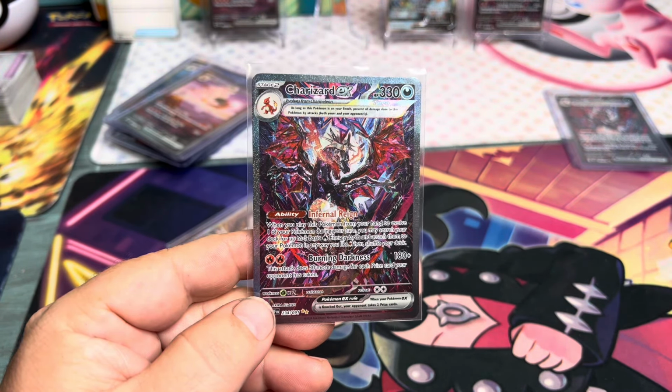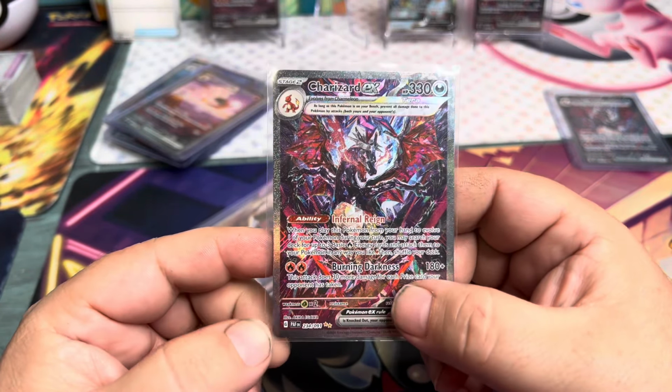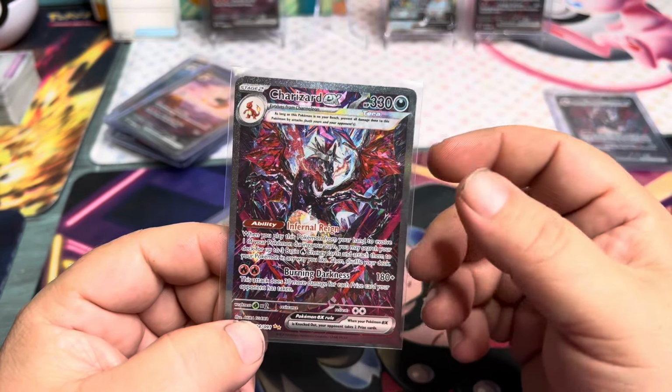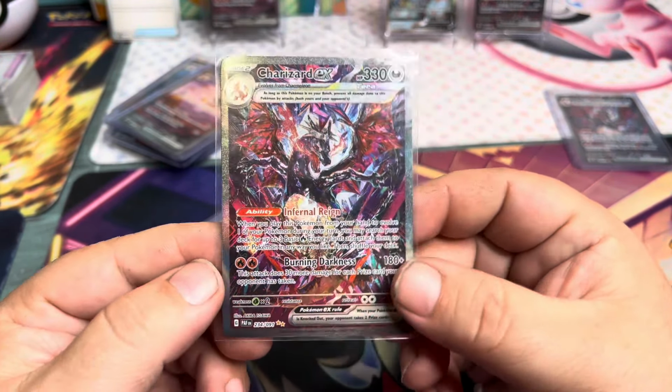So great card. If you don't have one of these, definitely you want to pick it up while this price is low. I see it going up as soon as Paldean Fates kind of gets off the shelves and we don't see that product around anymore. I would imagine this card price would probably shoot through the roof.